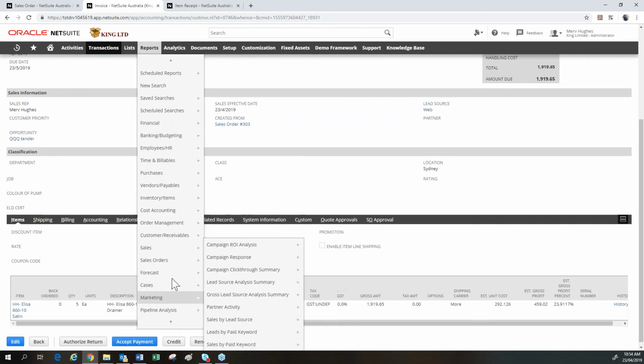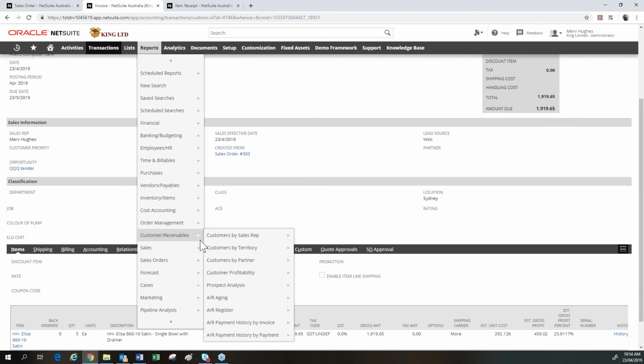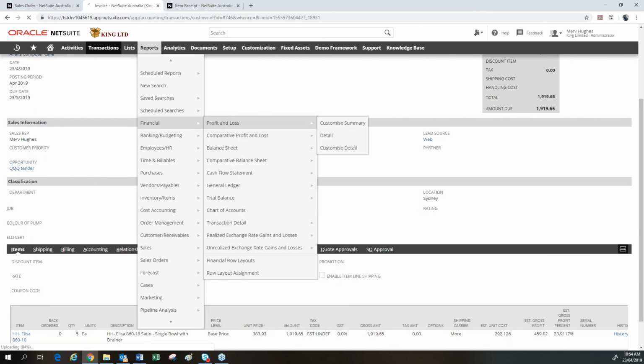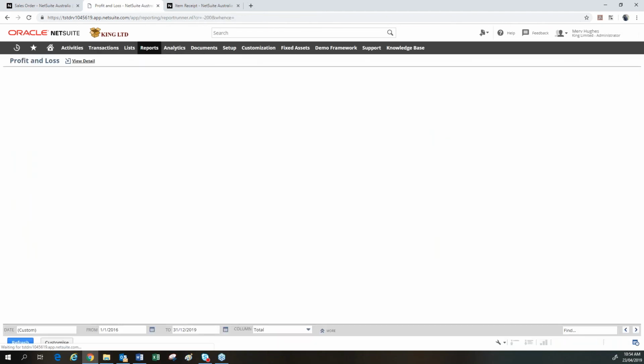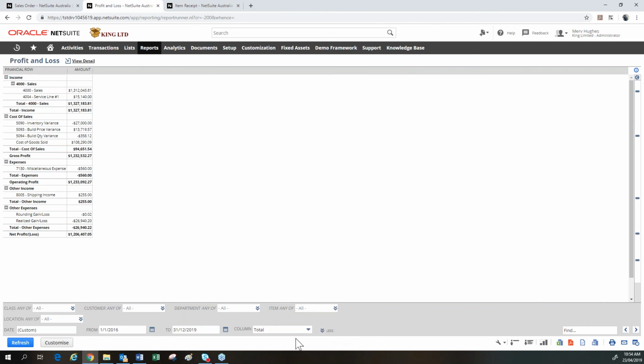NetSuite has really made this really good. So you've got your vendors and payables, and you've got your customers and receivables, where you will have your AR aging, etc. You also have the ability to customize your reports. In NetSuite, we use segments. So you've got class, department, subsidiaries, and location. Subsidiaries will only be available if you have OneWorld. If you do not have OneWorld, you will not have subsidiaries available to you.